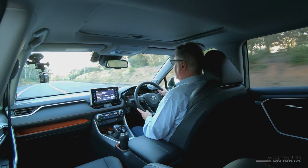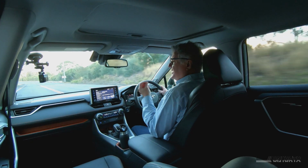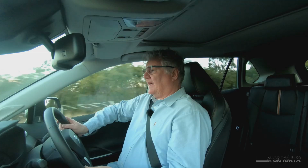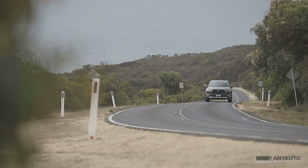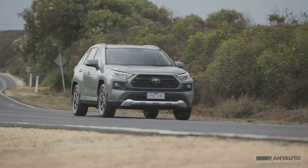I'm now doing 80 kilometers an hour. And the thing that you notice about RAV4 is it is so smooth. And on this curvy mountain road, it just sits there. It is beautiful. This is just so lovely and loungy and relaxed.